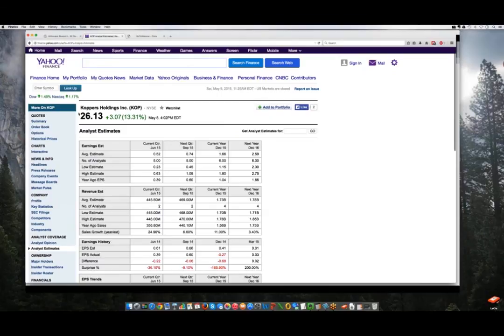But again, here are the three numbers we need. You should be able to see $26.13, $1.66, $2.59. You guys are going to make me grab my calculator, so hold on just a second. The first step is calculating that price to earnings ratio. So we have $26.13 divided by the current year's earnings estimate, $1.66. That gives us a PE ratio of 15.7. We'll round it up to 16.